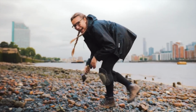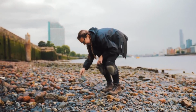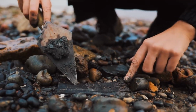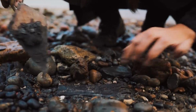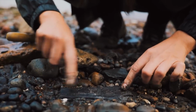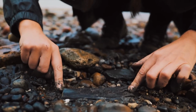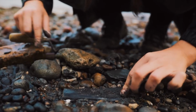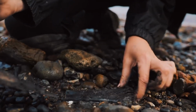But as I'm saying that, something has caught my eye here. Now you know how much I like bone. You know how much I pick bone up, and for 6 years I've been looking for a pinner's bone. Whenever I see a bone that's been cut like this, I am hopeful. Let's try and get this out and see what we've got.